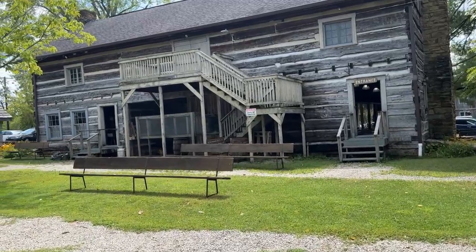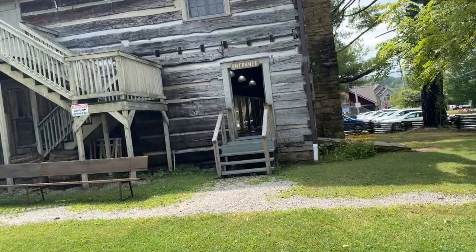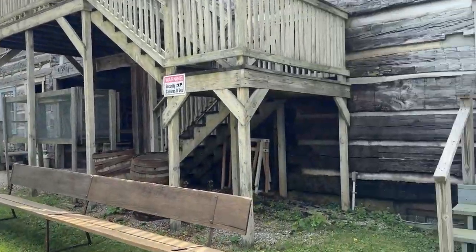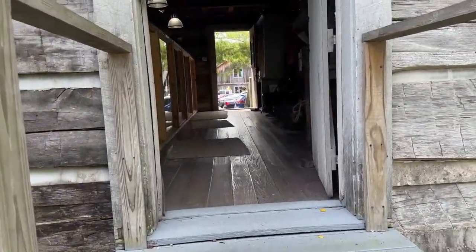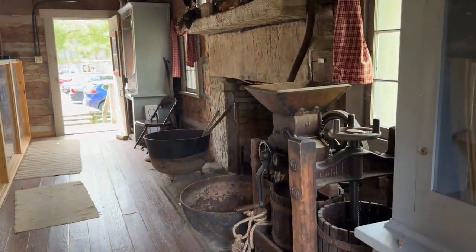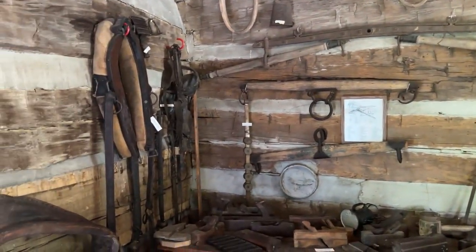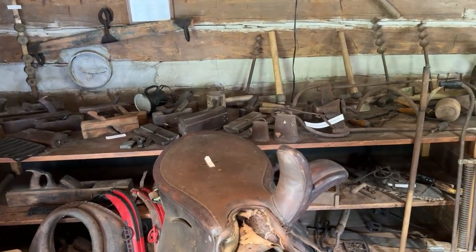Okay, we came in on that side, so let's go back through this side and see what it is, and then we'll go over to the jail. That is the smokehouse over there, but because of the humidity, the door has swelled and we can't get it open. Let's go in here and see what's in this place. Keep my sunglasses up. Oh, this would kind of be all the tools in the barn. Look at that old side saddle for women.